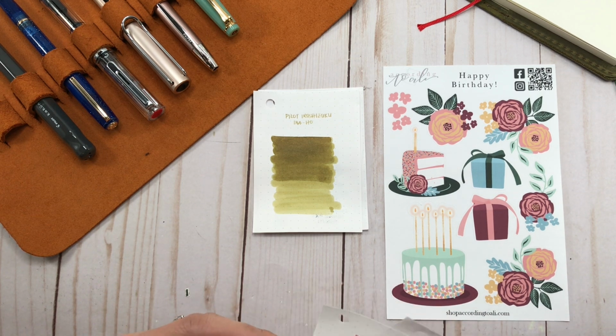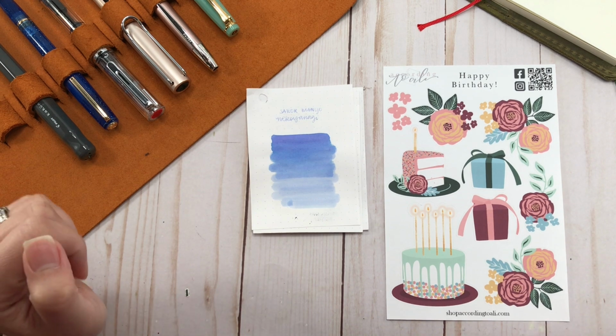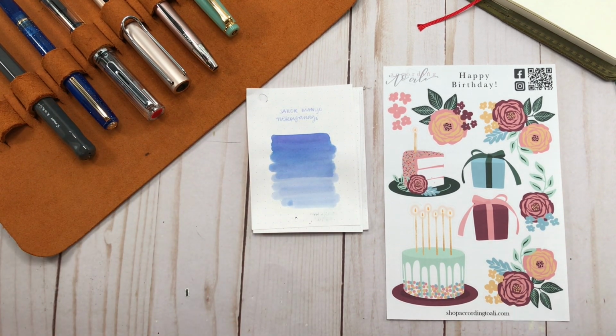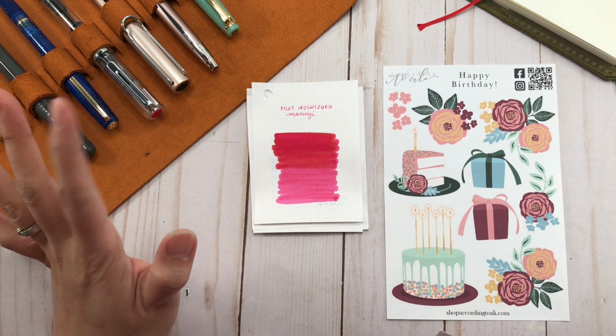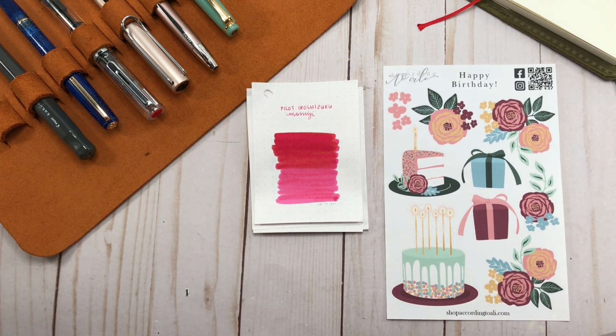The next one doesn't necessarily go with anything in here, but the Sailor Manyo Nekoyanagi, I just wanted to try out. It's like blue, purple. I'm sure I will find ways to use it in either my journaling or in my planner spreads. And then Pilot Iroshizuku Momiji, which is more of a reddish pink versus the Tsutsuji, which was a different pink, and you put them side by side and they actually do look different.